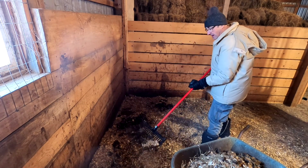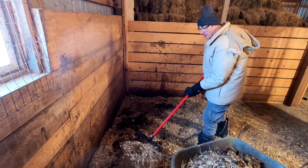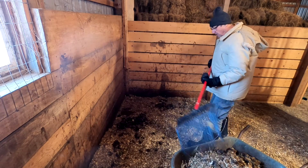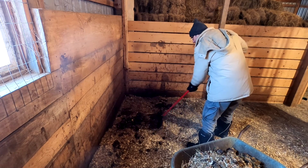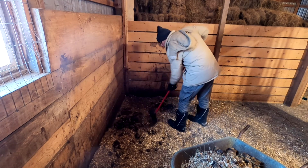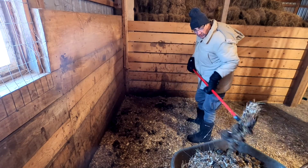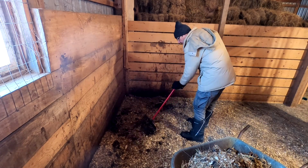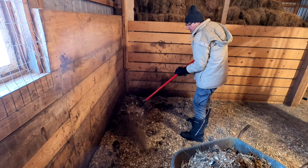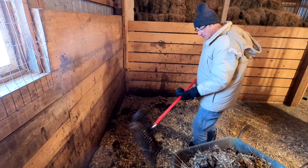Sometimes you'll encounter a real damp area where they've peed and pooped, and then you might want to just get rid of the whole mess of it all, just because the shavings can be quite damp too. Now at this time of year, as you can see here, when the temperature gets really cold, these things can freeze together into big blobs, and that's not too bad. It's just a matter of getting the bigger groups of them out together.